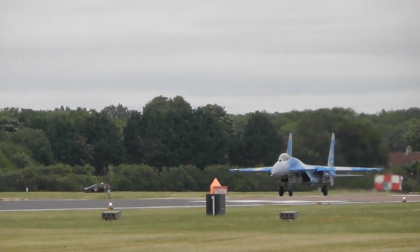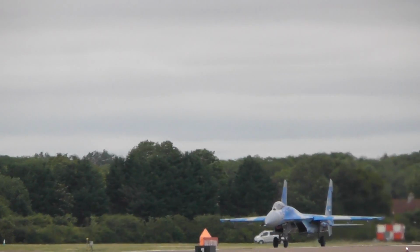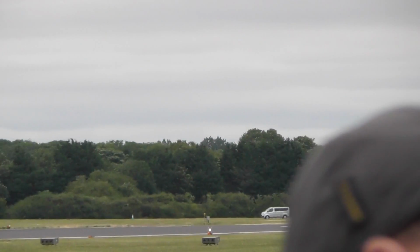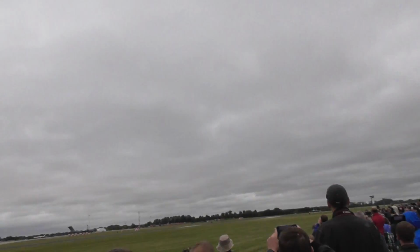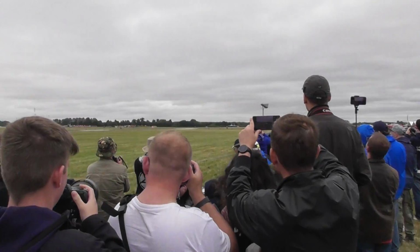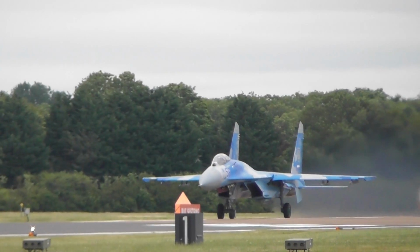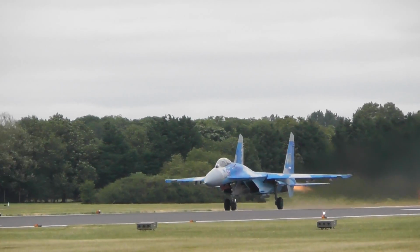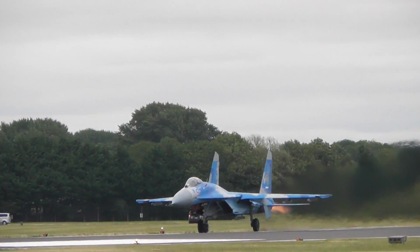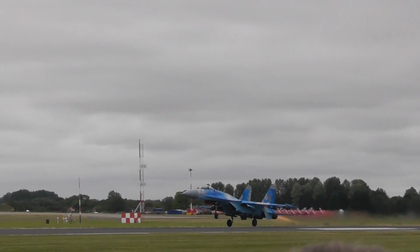The type first flew in prototype form on the 20th of May 1977. Eight years later, the aircraft entered squadron service with the then Soviet Air Force. But it has carried on equipping the Russian armed forces in the post-Soviet era and a variety of other former Soviet states. And here we see it powering up for takeoff. This one from the Ukrainian Air Force, the Sukhoi Su-27P1M, the Flanker.